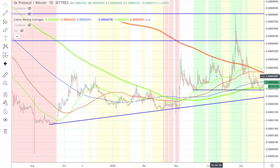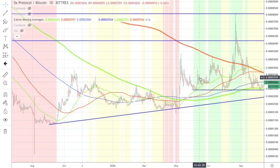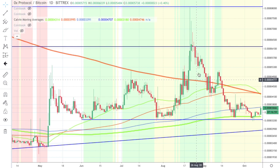And you could have exited for double right here. And there was also an opportunity right here. So if you're trading these bands, this would have been a trade. But what's interesting to me right now is that the entire market, all of the alt markets, have sold off for about a month and a half to 2 months.